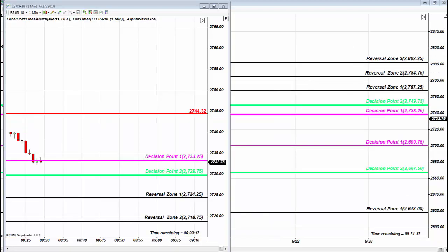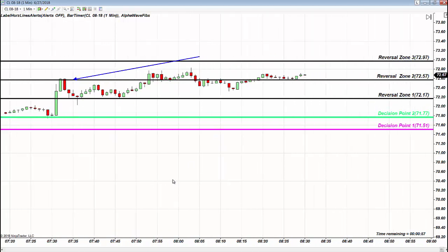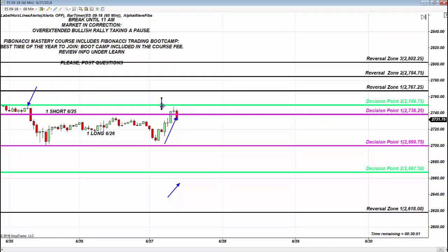So here we go, ladies and gentlemen. An hour after oil news, most historical news on oil, oil doing nothing. S&P collapsing as expected to the next target. So let's take a look at news and oil once again. Oil in exact same place where it's been after news release. But as I warned you on S&P, that was not the place to buy.